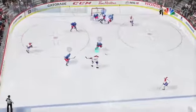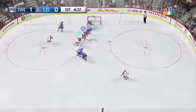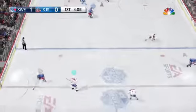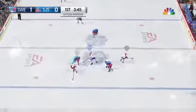Good centering pass to the slot. He can't find the target. That's going to happen. There's not a lot of room there. He just missed the shot. In possession once again by Alexi. Chip to Thompson. Trying to go to Barkov.